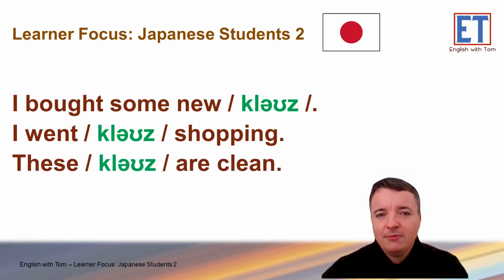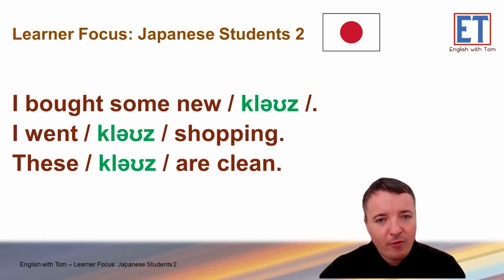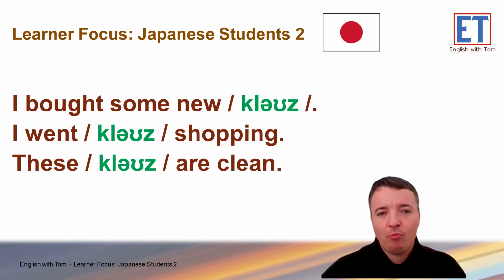These clothes are clean. Oops, I said the th. These clothes are clean. So again, from the context, the person you're speaking to will have no problem understanding you. So this is a bit of a cheat, but it's much better to say close than to get it wrong. Yes, and it keeps your fluency and stops the conversation breaking down.